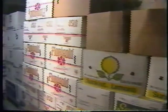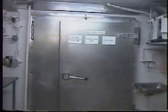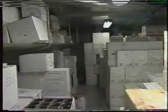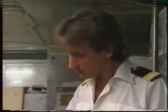The provisions are then carefully stowed in designated storage areas and rooms. The ship has over 100,000 square feet of storage facilities consisting of 25 different rooms. They are all temperature controlled to keep the various categories of food products at their best for use during the cruise.